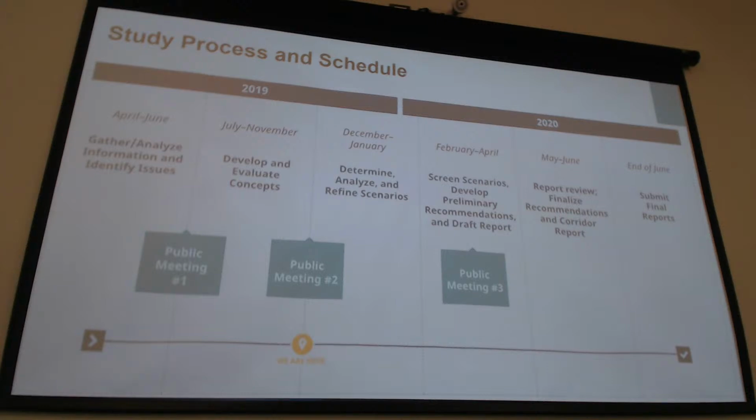We're looking at things more in terms of corridor segments, where you have your typical section, number of lanes, plus your intersection improvements, and we can do further analysis and evaluation of those. At the end of that phase, we get into the fourth phase that you see there. We can begin to screen those feasible scenarios, develop preliminary recommendations, and start to draft the report, and that's where we'll come back for our third and final public meeting sometime in that spring 2020 timeframe. Following that public meeting, in the final two phases we can finalize recommendations, finalize reports, and ultimately submit those reports at the end of June 2020.